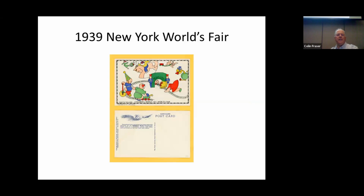And then I skipped to 1939. I skipped the 1933 Chicago World's Fair. There's a plethora of those, linen cards, real photos, and printed cards. But this was kind of an unusual one from 1939. I guess we could call this a white border. But this one struck me as being rather unusual for the 1939 fair.